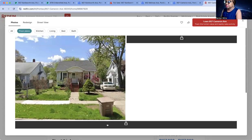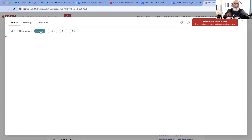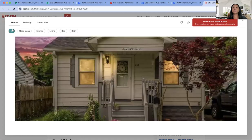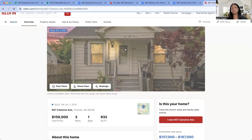Let's see if Real has it. Try that one. It says kitchen. So let's see. But honestly, for me as a homeowner, I want my pictures removed after I move in. Somebody can know the whole layout of your house. No good.